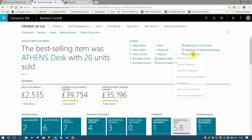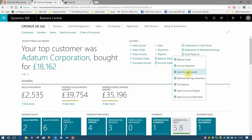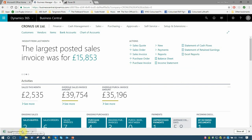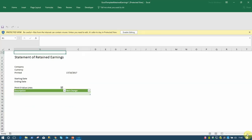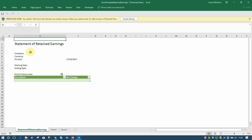The Excel reporting gives me several reports that I'm able to use in Excel itself. If, for example, I select the retained earnings statement, you'll notice it doesn't actually open a report. What it does is it exports an Excel template. If I look at that Excel template, it will open in my local installation of Excel, but you will see it's blank, because we haven't connected it to Business Central here.